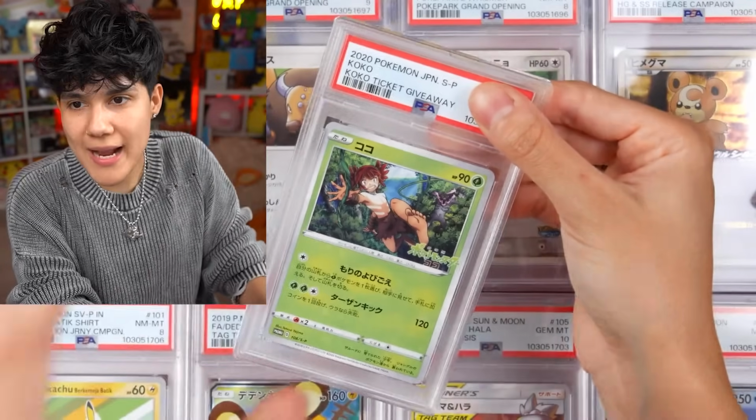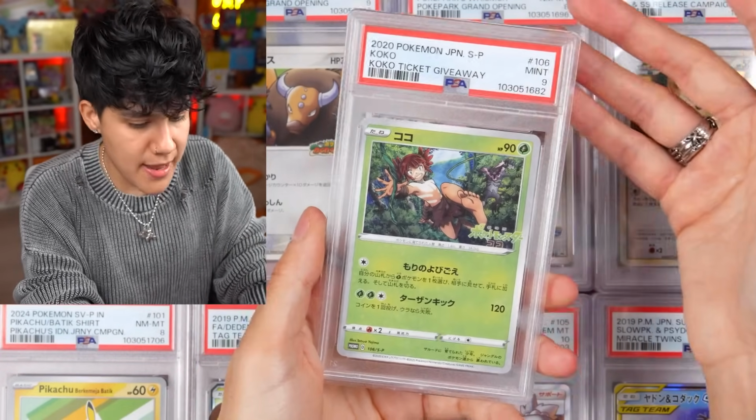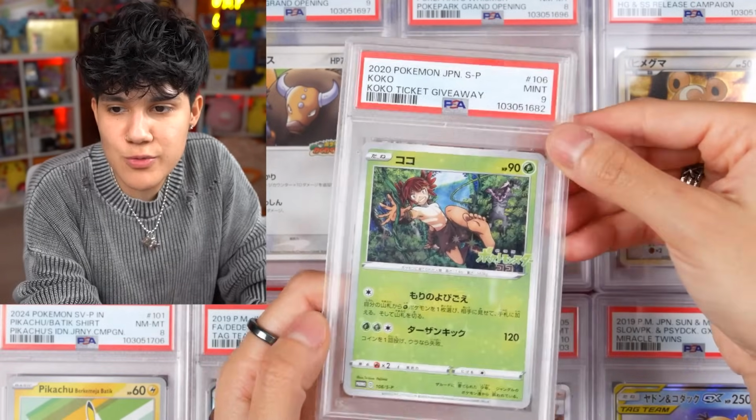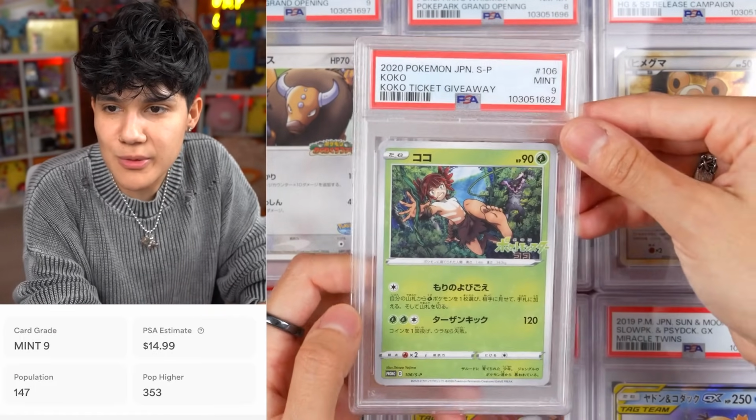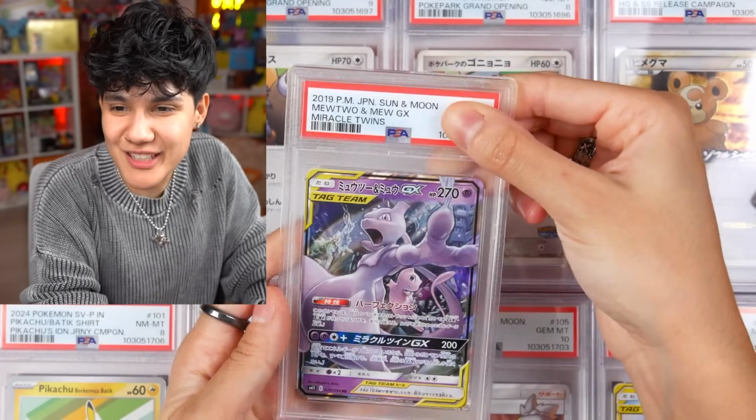We got Coco, and a mint 9. All right. This one I thought was really cool. I thought the sparkle was really cool on this. This was from the Coco ticket giveaway. Oh, we got some goodies coming up.